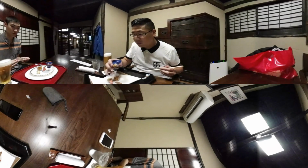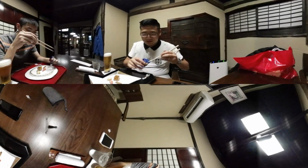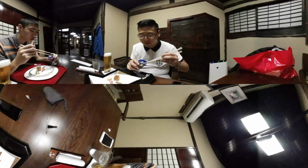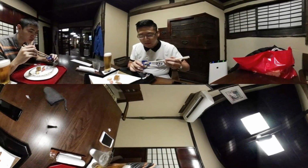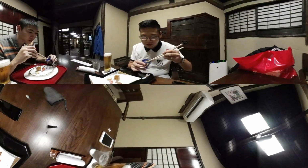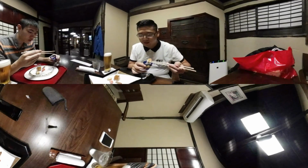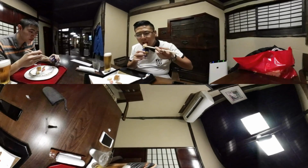Let's start with this cup. It looks like some kind of salad, maybe some pickled vegetables. Start with that. Okay, that is pickled vegetables, and I think there's some pickled lemon or orange zest in here as well. It's a nice way to start off to clean your palate a little bit.